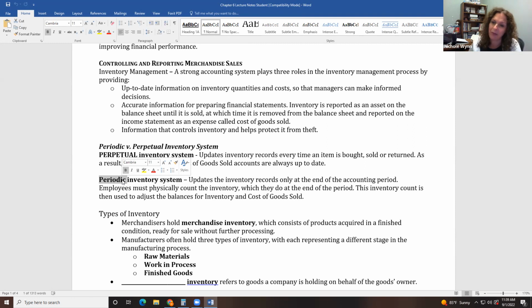The problem with that system is you can't track theft. So there's no theft tracking when you use a periodic system because you don't know how many you sold. So you don't know how many you should have.